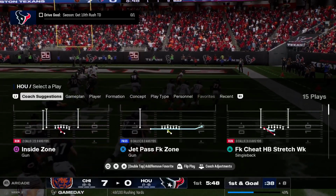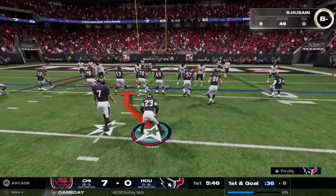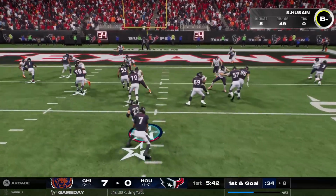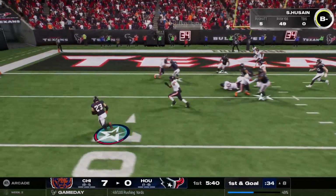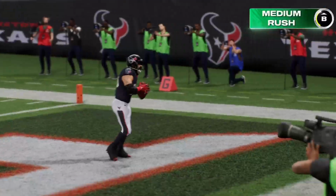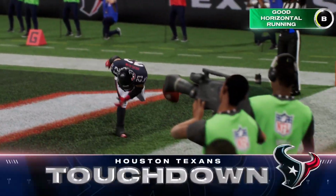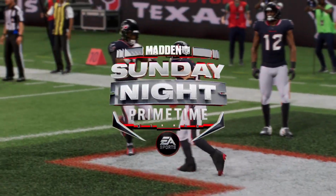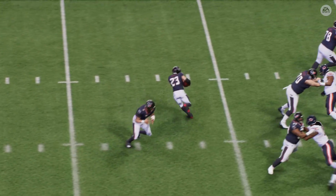And after his performance last week, everybody saw it. Unbelievable. You can expect a heavy dose of him again, I think. Without a doubt. I mean, why wouldn't you? And he'll take this one in for a Texans touchdown. A great play there, hitting double digits with his 10th rushing touchdown on the year.